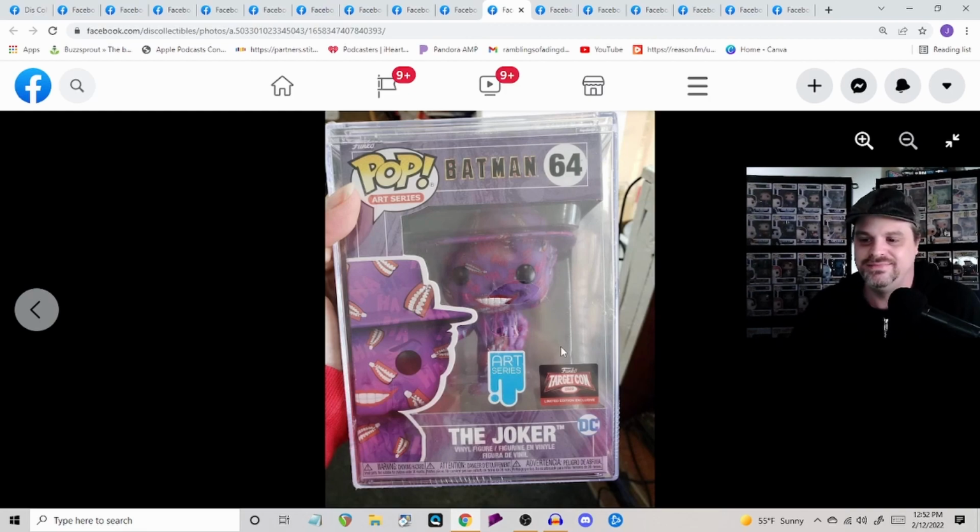It's just not for me. I'll just leave it at that. But that's what he is. He's purple, teeth all over, ha-ha-ha's in light purple pink. He's got his big Joker smile on him. His regular Joker outfit with cane, it looks like. Looks like it's going to come in a hard case.